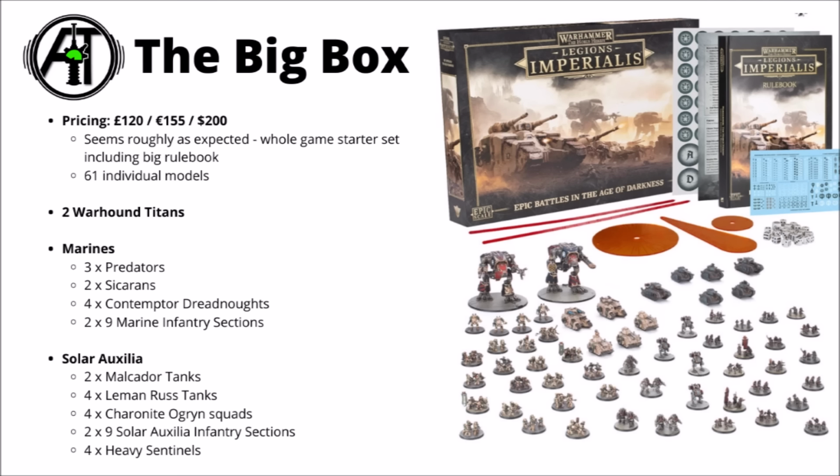set. A starter set for the gaming system with really quite a lot of fun models, but it doesn't exactly have the same amount of plastic content as, say, the full-scale Horus Heresy starter box set came out with, for example. In the box set you get the big hardcover rulebook for the gaming system, templates, dice and some range rulers, plus some transfers, and really quite a lot of fun miniatures.